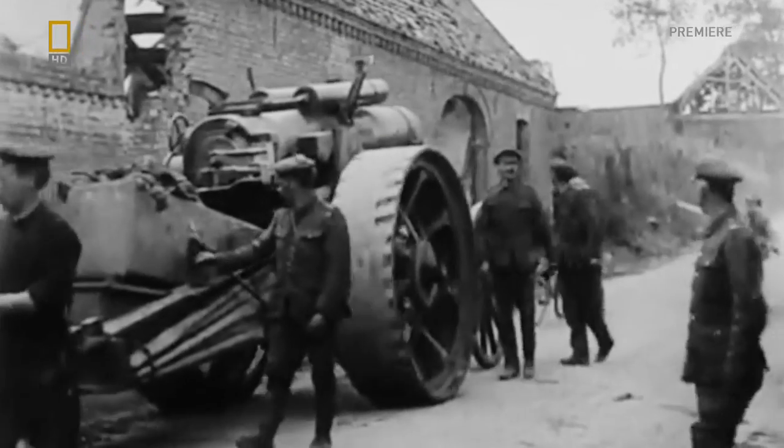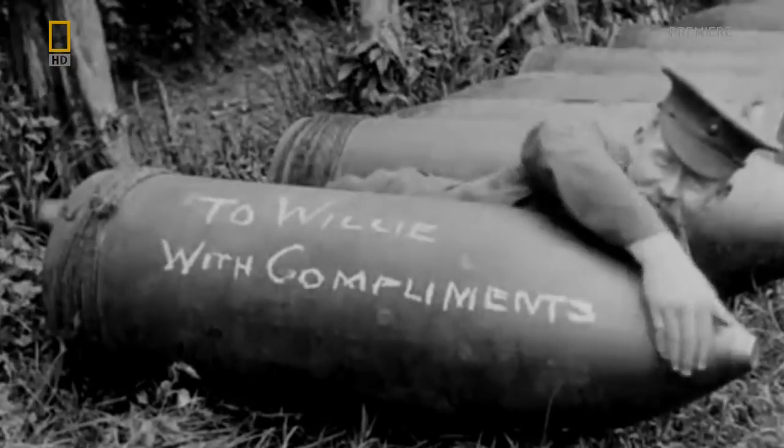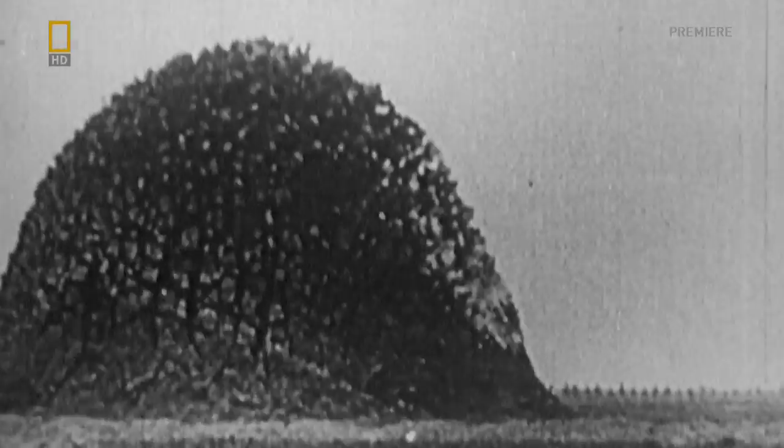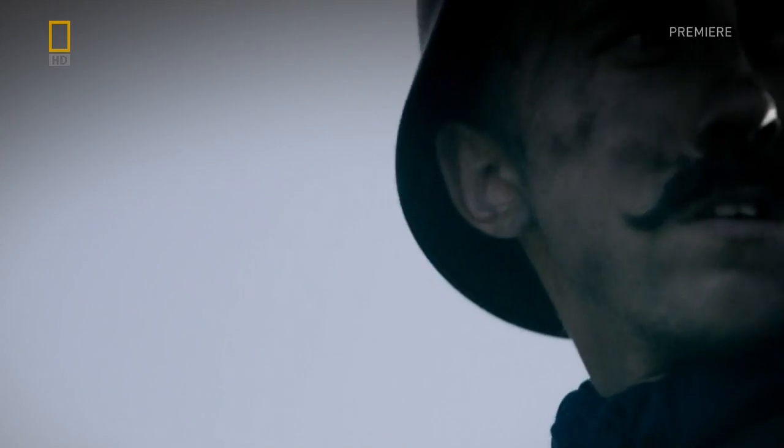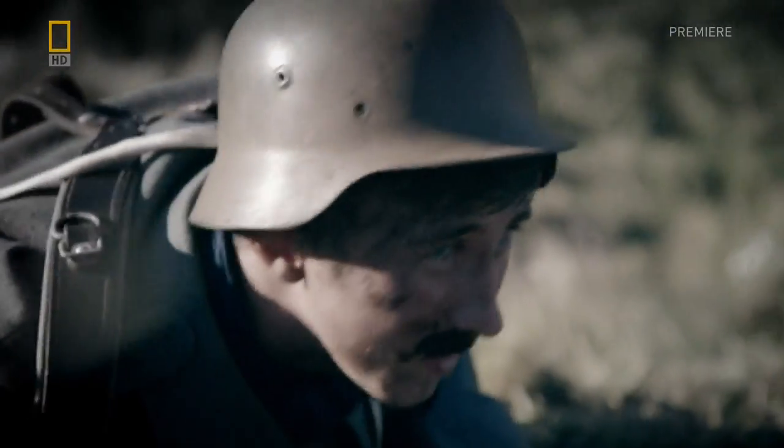People tend to view the First World War as the war of the machine gun, but really more than anything else, it was the war of the artillery piece. Guns get bigger, they get heavier, they get longer range, throwing bigger and heavier projectiles further distances. In World War I, Hitler doesn't just watch artillery getting bigger, he sees it becoming more mobile.